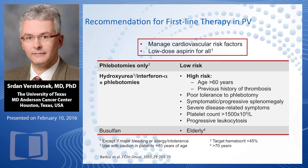Recommendations for first-line therapy in Polycythemia Vera by experts in the field are listed on this slide. Everybody should be given low-dose aspirin unless it's contraindicated, and we should manage cardiovascular risk factors that can contribute to increased risk of thrombosis. The first-line therapies are usually assessed based on a risk for thrombosis, not for a risk of progression or dying from the disease, which is in general relatively benign.